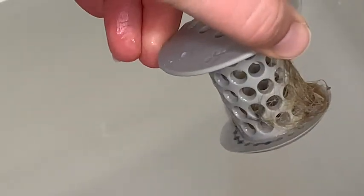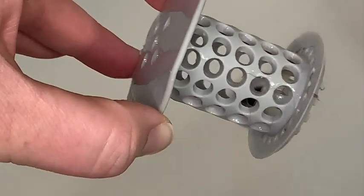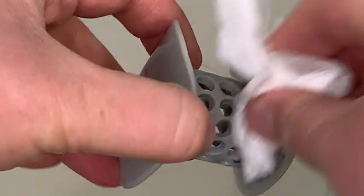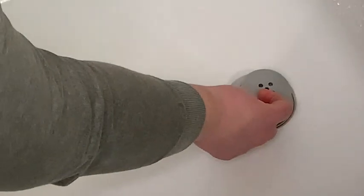Every couple of days, I take it out and I clean it up. It's super easy to clean off. You just use some toilet paper or tissue and you pull off the hair and throw it in the garbage, and then you just stick the TubShroom right back in the drain.